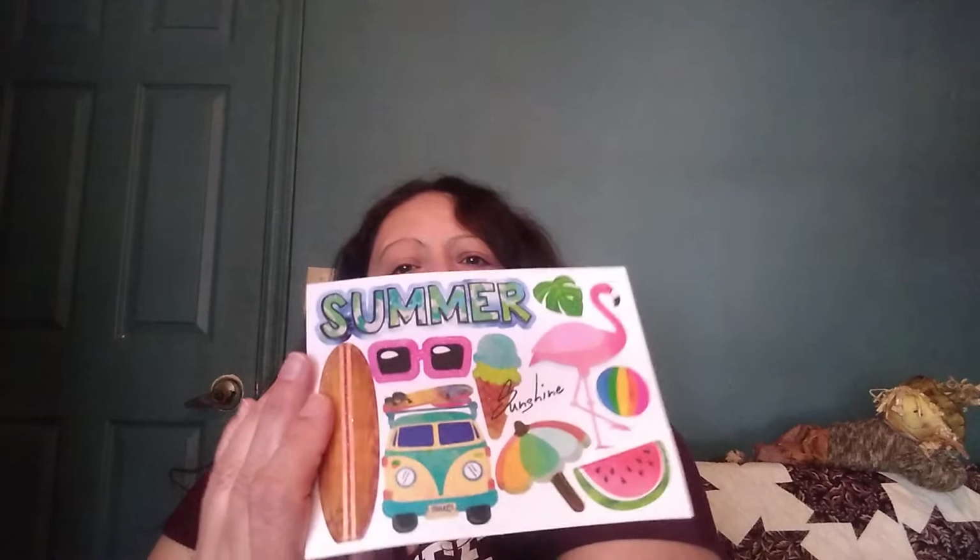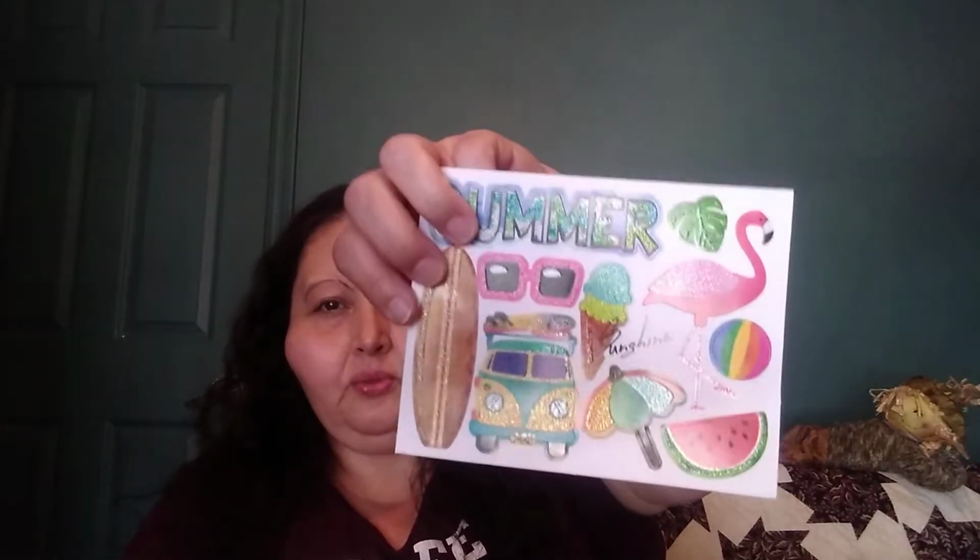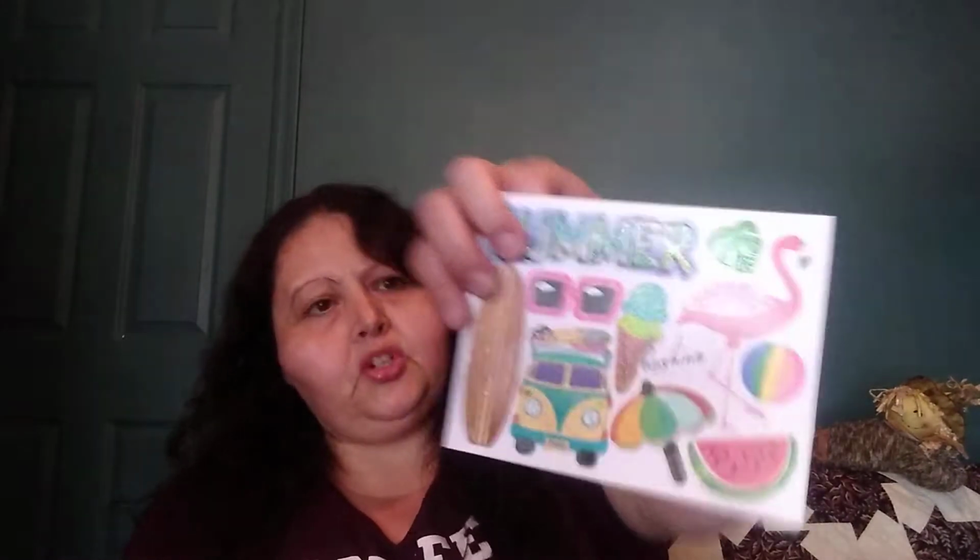The other thing along the lines of stationery, but I did put it in its own little pile because they're so important to me, are stickers. I took these out of the package, but this came in a set. Where's the other one? Oh, here it is. So that's still summer, but I have a lot of flamingos and watermelon and snow cones and all that stuff, so I thought this would fit right in with some of my summer stuff.